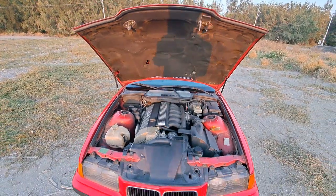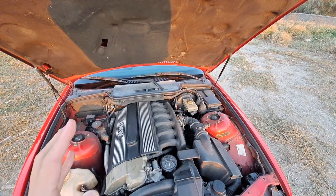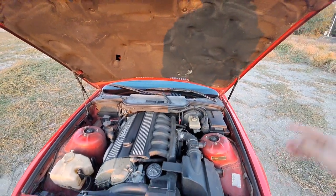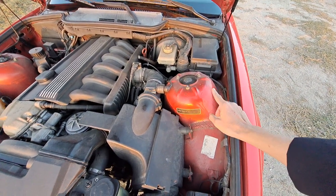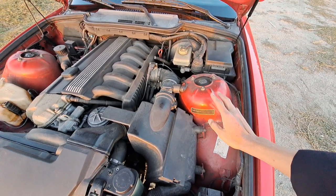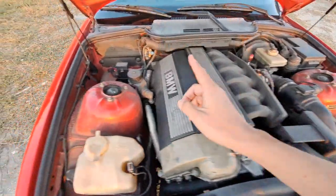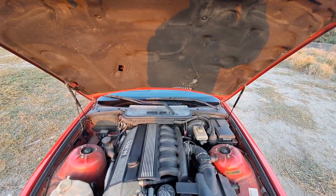Okay, here we see it is a 328, so we've got an inline 6, 2.8 liter engine with 193 brake horsepower. Okay, what's the problem with the E36? The suspension tower. It is easy to break, especially in the 6-cylinder E36 and E46. If you want to buy this car, please be sure to check right here if it has any breaks, no matter the left side or right side, and even the back.